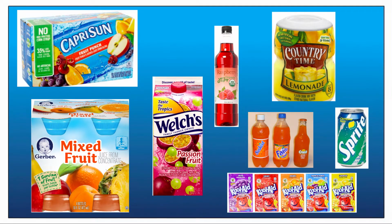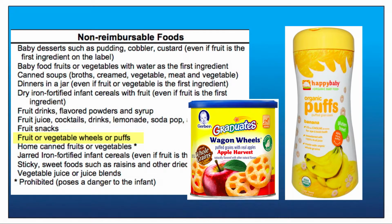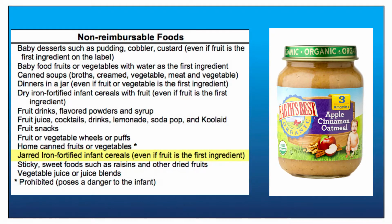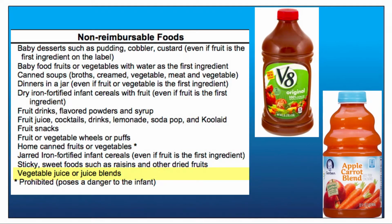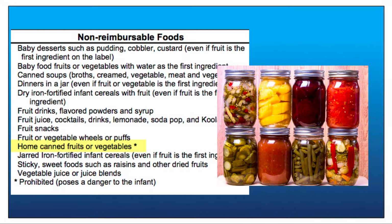Fruit drinks, flavored drink powders and syrups, fruit juice, cocktails and drinks, lemonade, soda pop and Kool-Aid, fruit snacks, fruit or vegetable wheels or puffs, jarred iron-fortified infant cereals, even if fruit is the first ingredient, sticky sweet foods such as raisins and other dried fruits, vegetable juices and juice blends. Last, home canned fruits or vegetables, marked with an asterisk, are prohibited because they pose a danger to the infant.